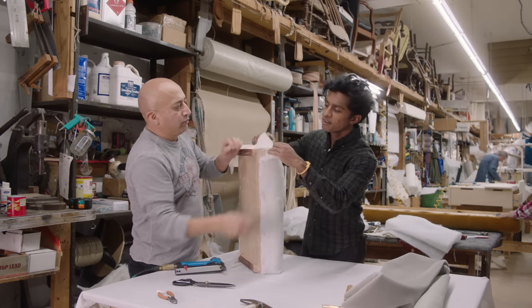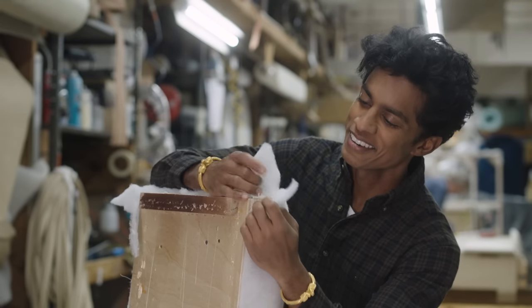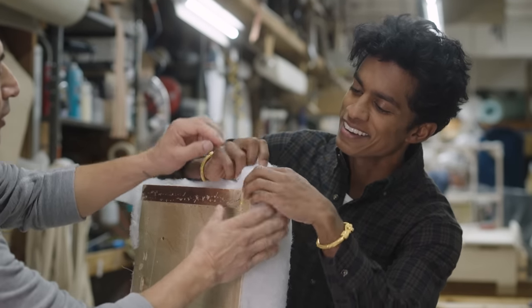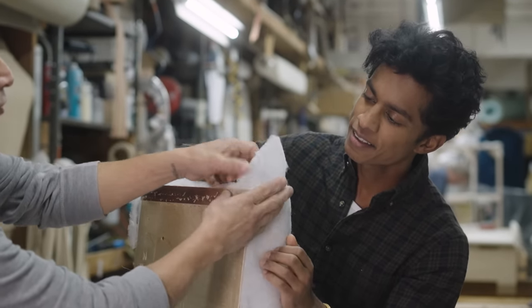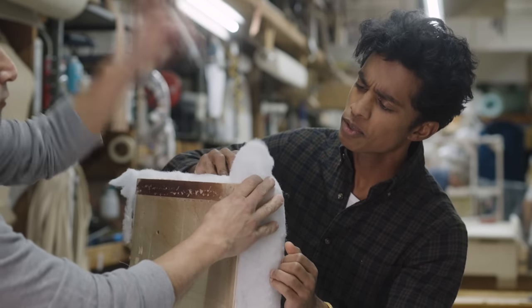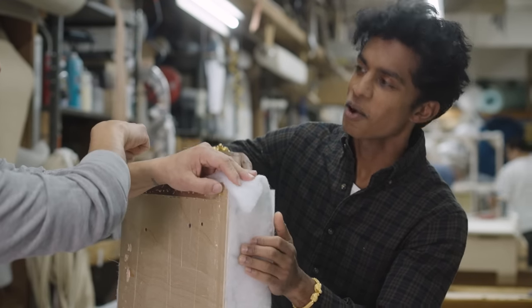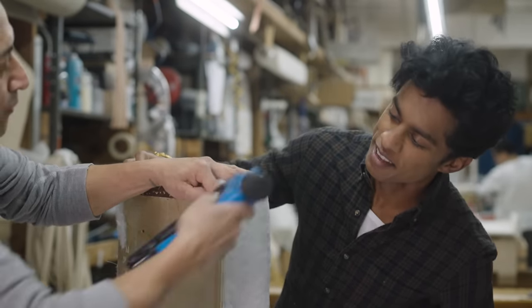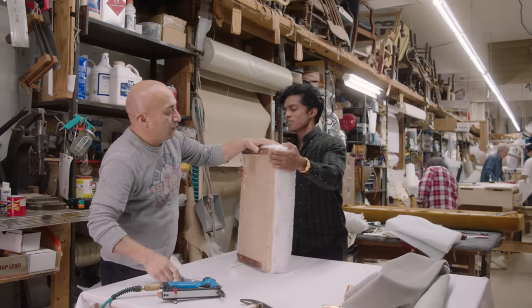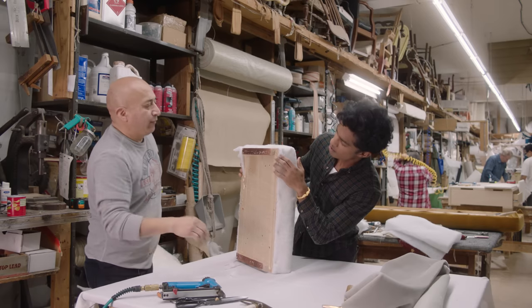Can I try? Like this? No, like this. Look. You gotta do this, otherwise it's gonna be lumpy. The fabric's gotta be like this. You gotta do that corner. Okay, look, that's it, and then tack. You gotta cut the corners. Look, that's it. Every little detail.